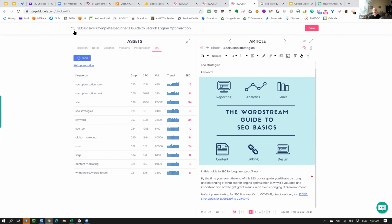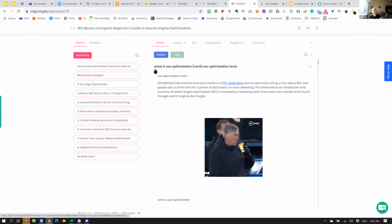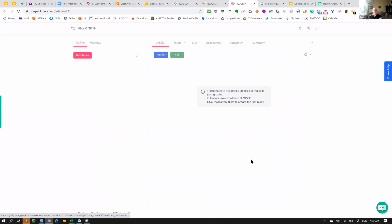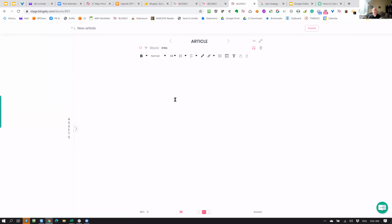Now, the one more thing that I want to mention, that we are also releasing the workflow. So what is the workflow? And I'll show you in a very new article. Let's say if I create new article, and I click OK. So now I'm in new article. Let's say I have, doesn't matter how many blocks I have.